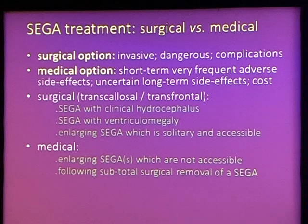And there are two approaches: transcallosal or transfrontal. Depending on the neurosurgeon, they may have different approaches as to which one they would follow. But theoretically, a child may die in a neurosurgical intervention, not from the actual surgery, but from the anesthetic itself. You may have complications following surgery. More recently, a medical option has become a realistic possibility. The problem with the medical approach is that, short-term, all patients on this treatment will have adverse effects, 100%, guaranteed, no question about it. An uncertain feature is the long-term side effects of long-term treatment, and of course the cost.